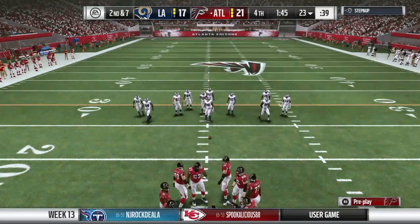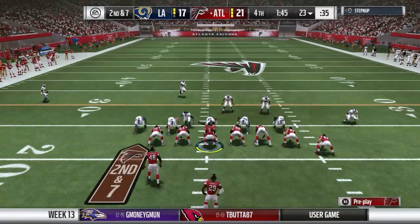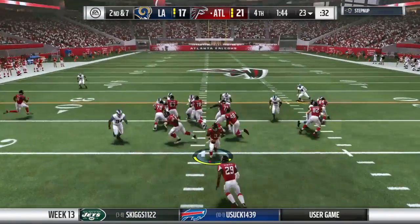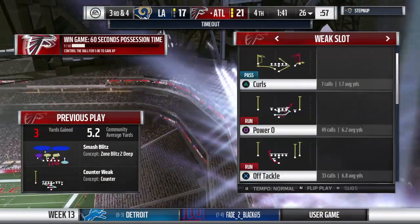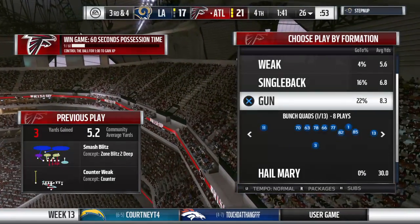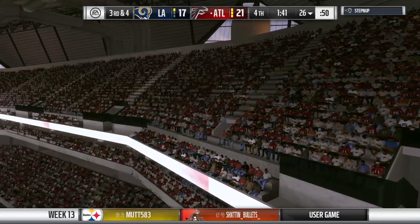Now it's 2nd and 7. Back 99 Philly, here we go. Here we go now. Green 39. A handoff as they run the counter play. 3 yards on the pickup. That's going to set up an interesting third and about 4 to go. And the Rams are going to go ahead and take another timeout. That'll be their second, so one more chance to stop the clock here. And we'll be back.